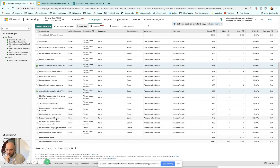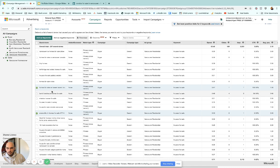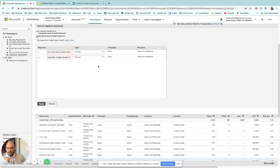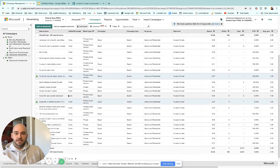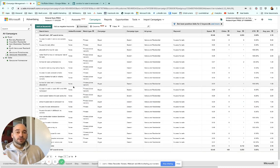Basically, you're going to look for words that you don't want to be ranking. Now, I've already done this for a lot of these because this was a while ago. But here's one, for example, Evansville and Bowen Island. So I can add these as negative keywords. And you want to use phrase match. So anything that has Bowen Island in it or Evansville, I don't want my ad to show up for those. Okay. So then you can apply these negative keywords so that your ad will not show up if people search for those things, right? Makes sense?